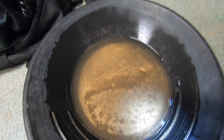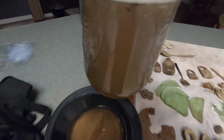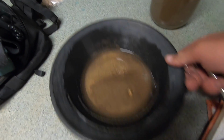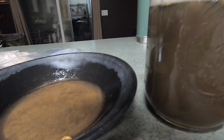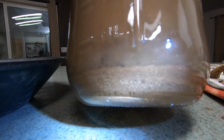Oh, just whoa. Okay, and then what's actually here, this was just what was left in the bottom of the pan after I poured 90% of it into here, because it all started billowing up and it was just too much. And look, see the bottom of that? Oh my gosh. It's all gold. Oh my god.